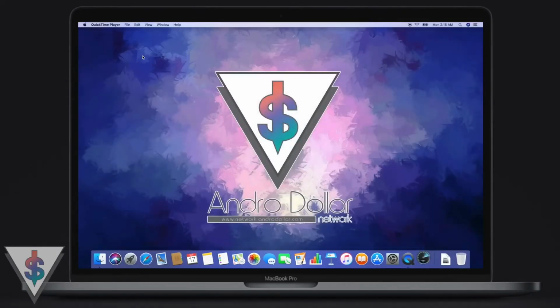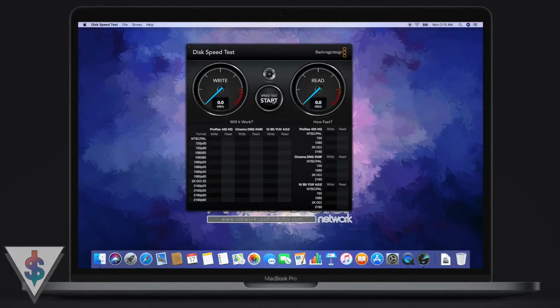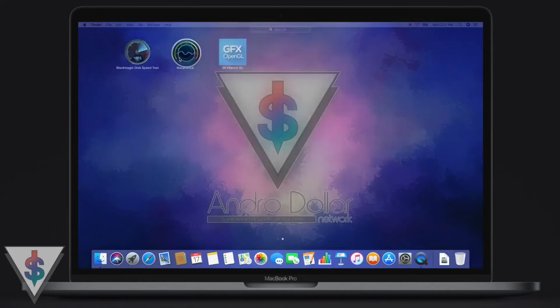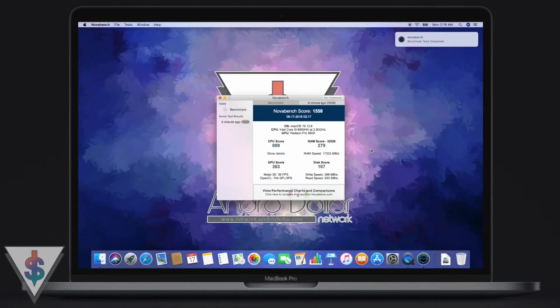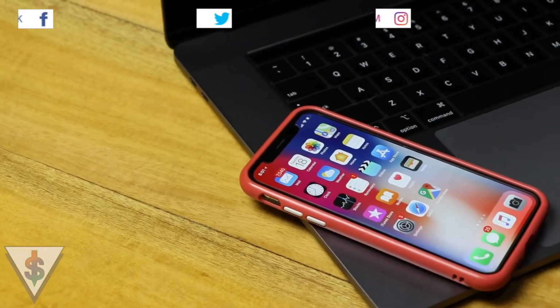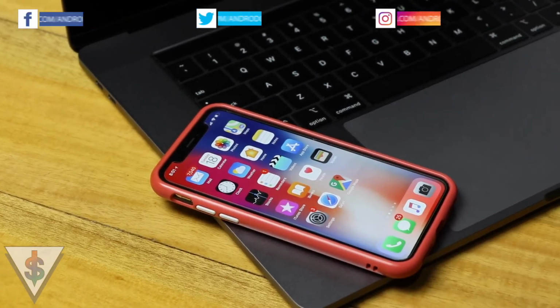Before we bring this video to a close, let's go ahead and quickly run some benchmarks. Using the Blackmagic Disk Speed Test, we see some amazing speeds for the SSD. We see write speeds of like 1600 plus and read speeds of 2000 plus, which is amazing. Next up, running the Novabench speed test, we see a score of 1558. So yeah, this machine is quite powerful, but I'm not going to be using any of these benchmarks for my final review. I'm really going to be using this in my day-to-day life to bring you guys an update on whether this machine is actually worth it or not.